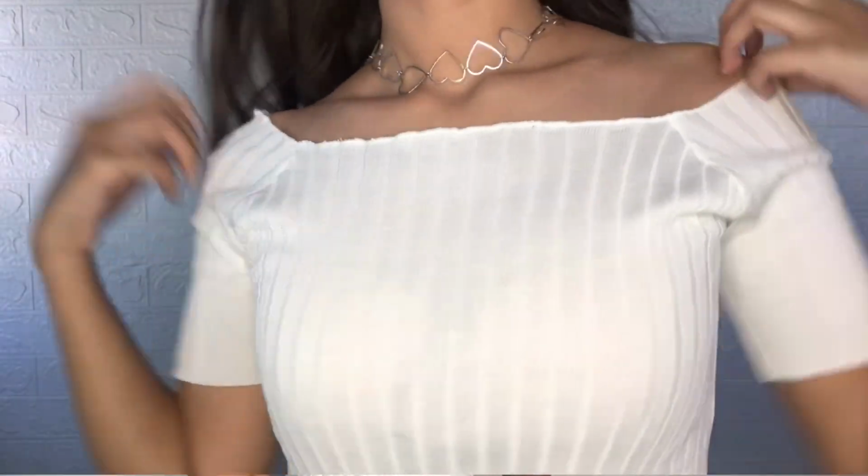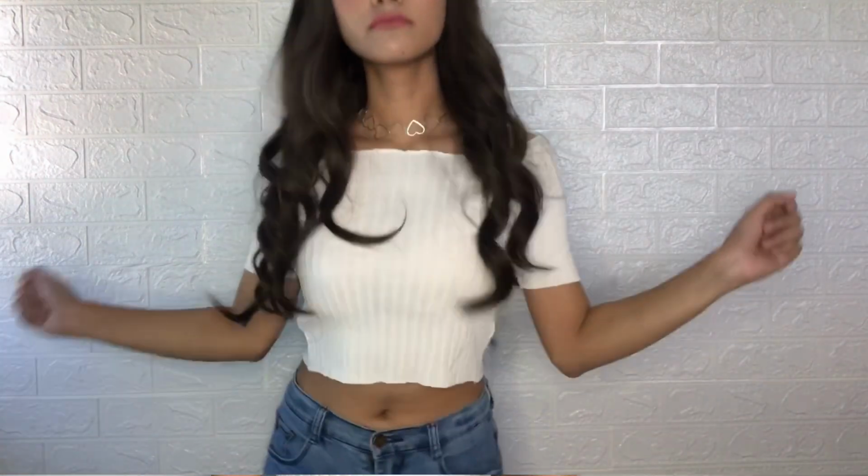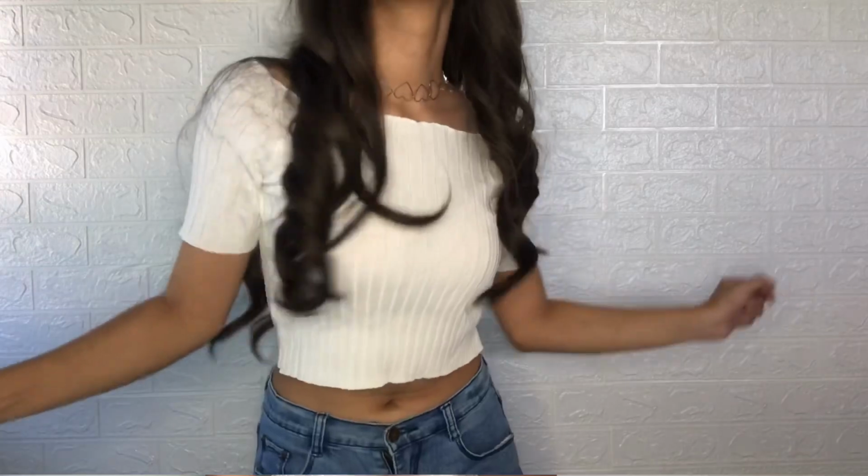I also expected this to be maluwag, especially on the shoulder part sa akin, but it turned out pretty good. I love how it fits. I love how it looks. I love how it fits in all places, and I adore it. So I would definitely recommend this top. If you're gonna get it, go get it and just get it in your normal size.